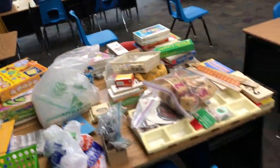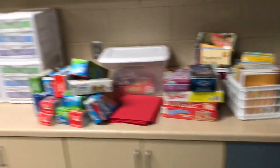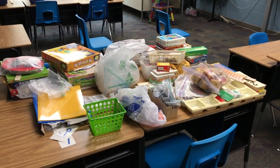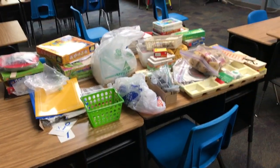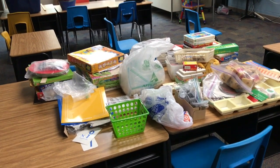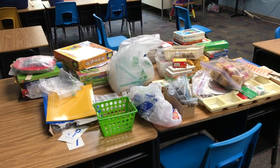But I was going to put away these games that are already in boxes ready to go, and they were going to go in one of these cupboards, and I realized I hadn't gone through there. So I have all of this that was left from the another teacher that I need to go through, and there's a couple boxes down there as well that I already looked at. So I'm going to sort through this, find out what I do want and what I don't, and everything that I don't want I'm going to take to the teacher's lounge where they have the giveaway pile.